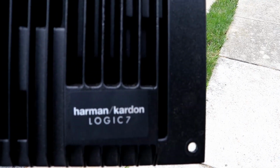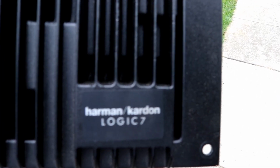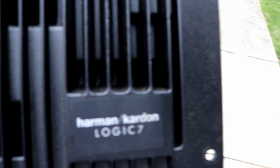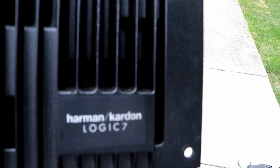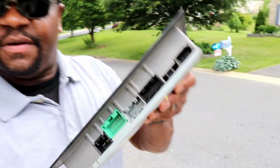So I called the brain trust over at Range Rover, the actual dealer, and I said, hey, listen, I have an 06 HSE and my amplifier has gone out on me. Do you guys have it? I gave the guy my VIN number, and what he did was he looked it up. $1,596 for this amplifier. So needless to say, I said, hey, thanks, have a nice day.